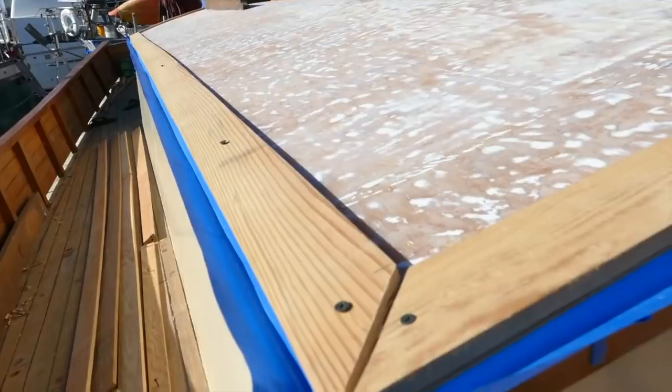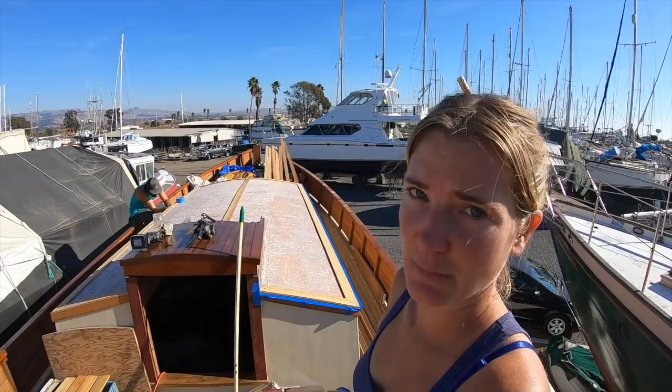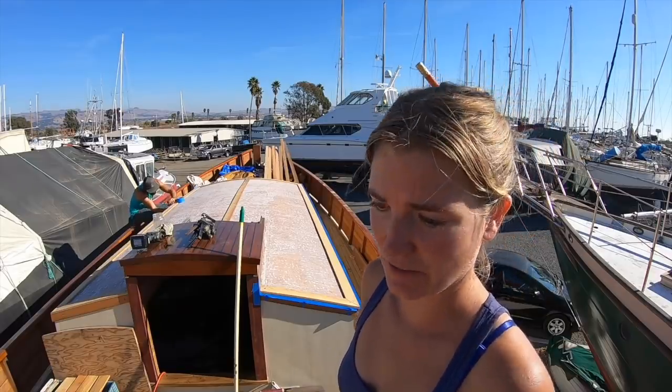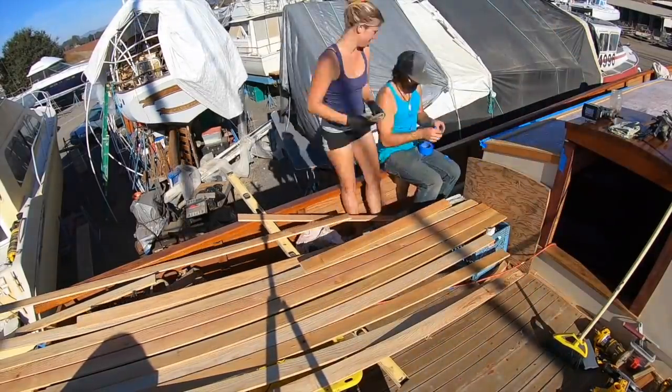Making our little blue tape gutters, we'll take off the trim and the king plank pieces, and then we'll acetone everything down, including the back of the planks, and then I think we'll be ready for our first batch of epoxy.